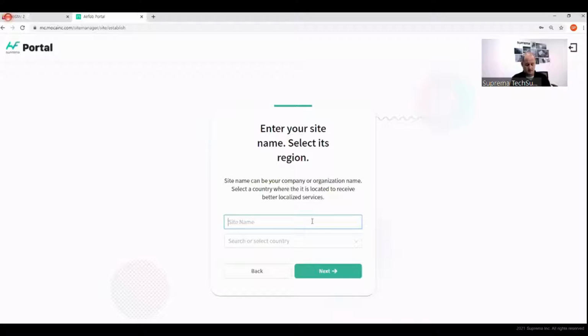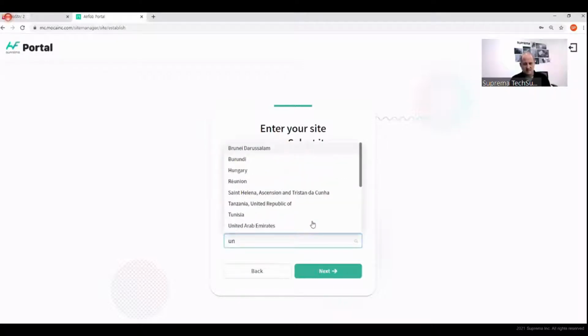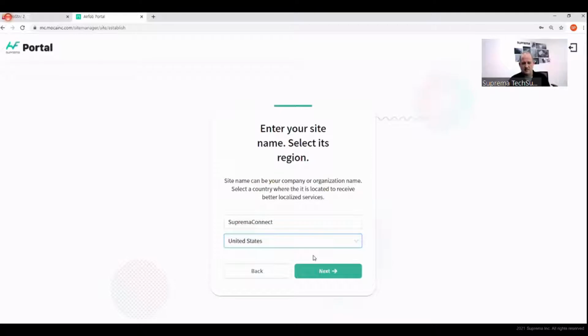I'm going to call it Connect, and choose my country, and beware it may use the language of that country. So I'm going to use United States, so I'll make sure that it stays in English.